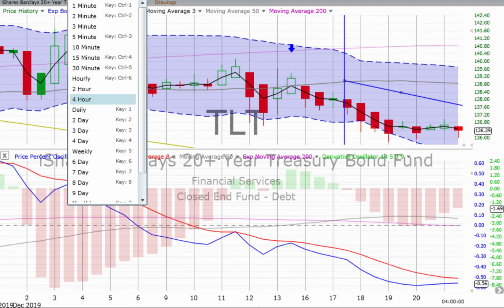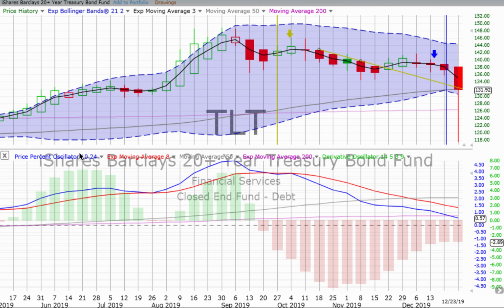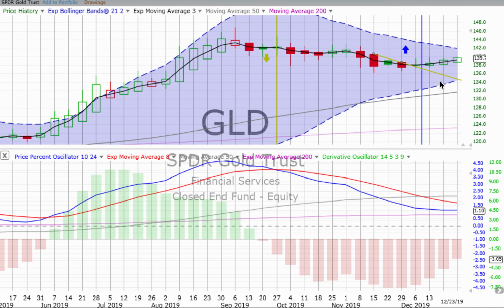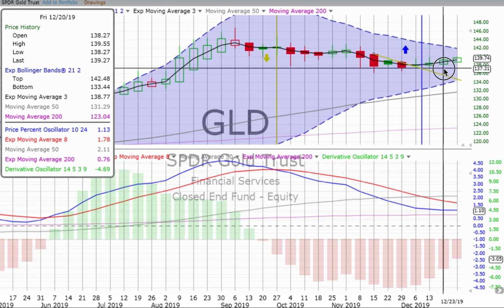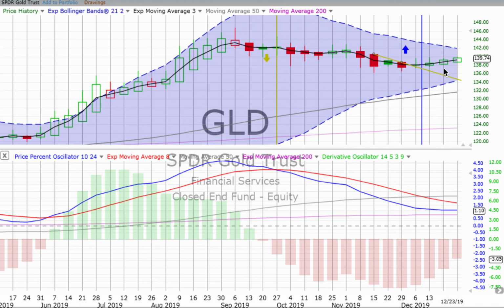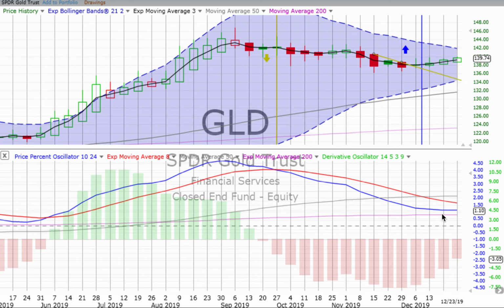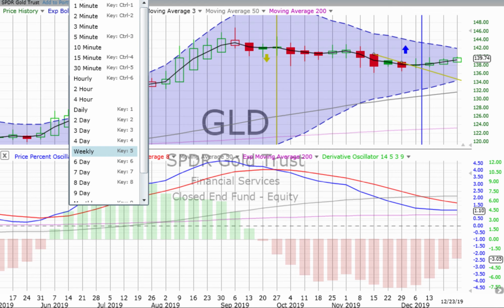Lastly, we're going to go back to the weekly chart and take a look at gold. Gold was up for the day 0.31%, going into our third week of up movement on gold. We see the high last week, 139.55. The high this week, 139.96. So it is reaching a higher high. Price percent oscillator is about flat, still confirmed down. Derivative oscillator losing downward momentum.